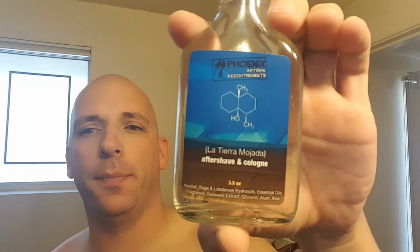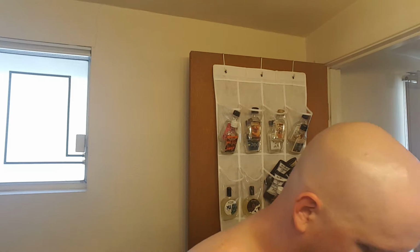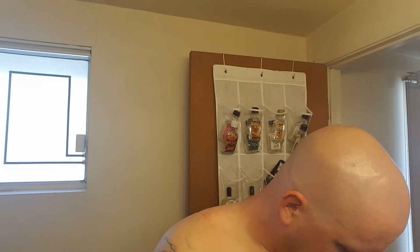I also got La Tierra Mojada. It's their petrichor, post-rain desert kind of smell. So it's different than Petrichor by Barrister and Mann, and it's different than Summer Storm. I also picked up the one and only The Fat, so I'll be using that soon enough. You can hear it's in there. Got the ceramic jar, had to get that.